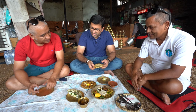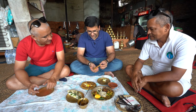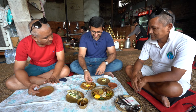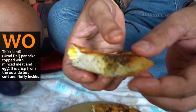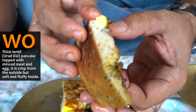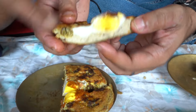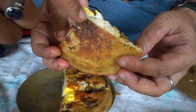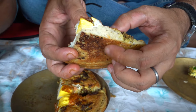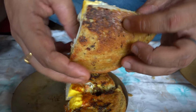That is made of the same lentils, urad dal. So you can call it like urad dal pancakes. Very basic masalas again. That's the meat and egg, and a thick paste again of lentils. This is quite similar, right? Again, the base is a lot thicker, and this is lentil. The chatamari is rice and this is lentils. That's the difference.